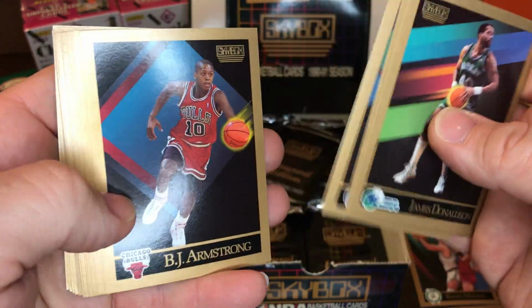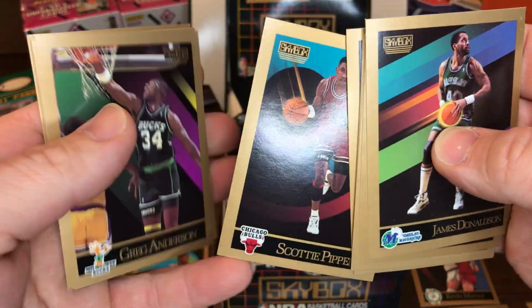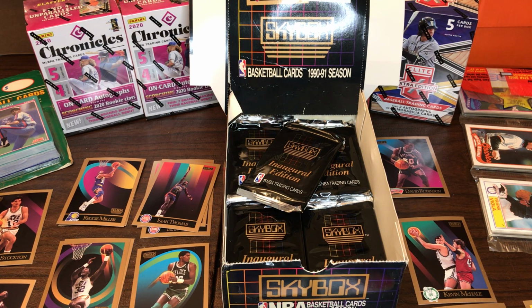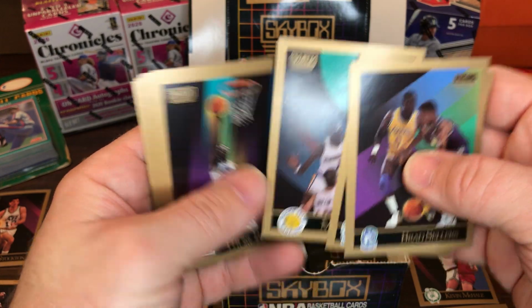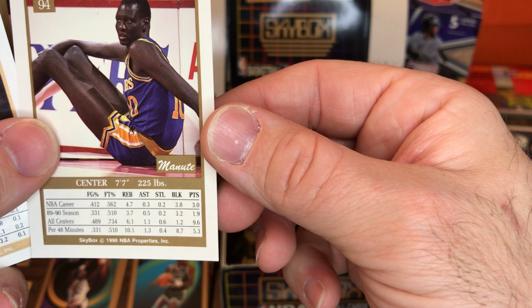So these are some new cards here. Rick Mahorn, BJ Armstrong, Mark Jackson, Scottie Pippen. There's half of the dynamic duo. Antoine Carr, Dale Ellis. So we're racking up the Hall of Famers now. But we got to get Michael. We need a Michael. Where is he? He is hiding from us. They probably hid him at the bottom of the box, so we're probably getting to him. I don't know. Maybe.